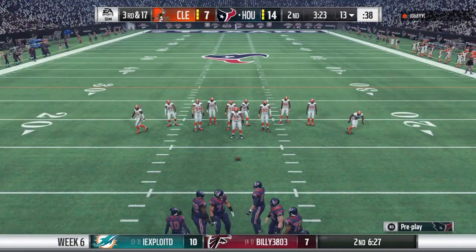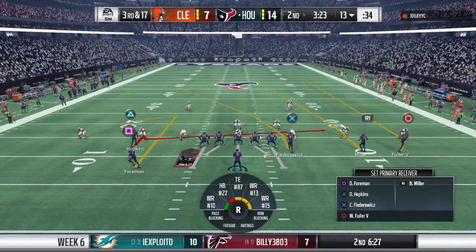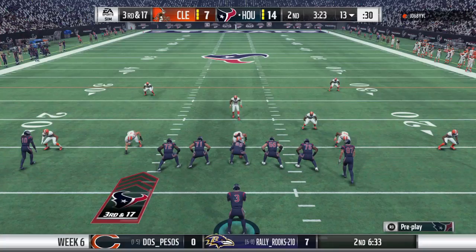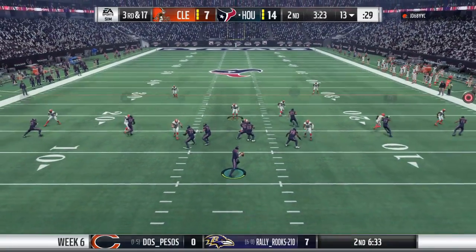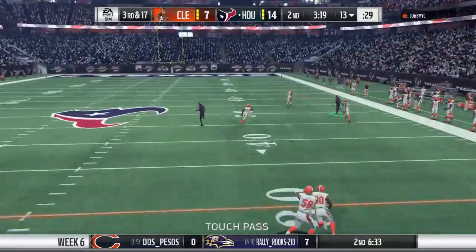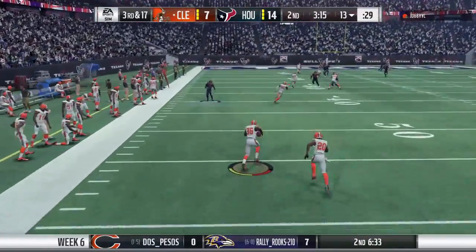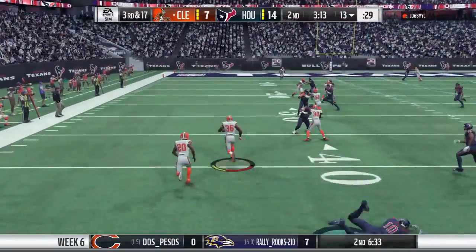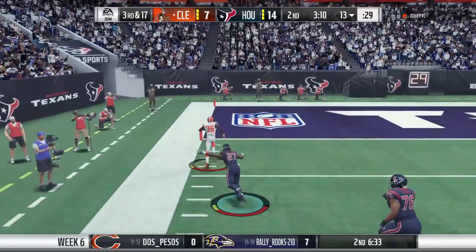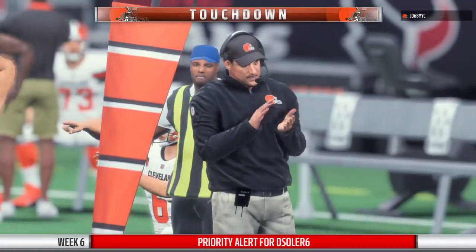So after the sack of Savage, the Texans with a 3rd and long forthcoming. From the gun, Savage. He's letting this one go for Fuller. And the defense has it covered. It's intercepted. Able to get there and pick it. And he'll score. Touchdown, Browns.